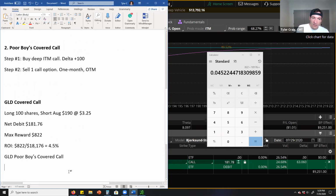So I'm not going to go long 100 shares. I'm going to go long an in the money call. Okay, and then I'm still going to sell that August 190 call for $3.25. So that part doesn't change. What changes is what I'm purchasing in lieu or instead of the stock. So I'm going to buy an in the money call.